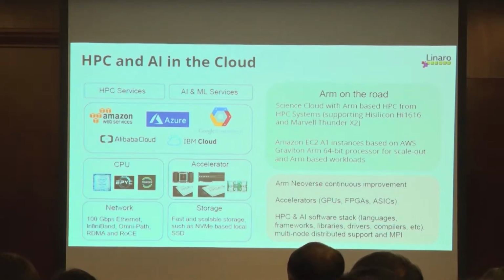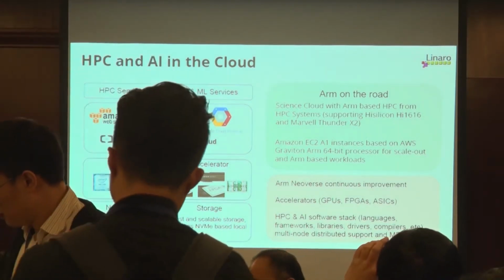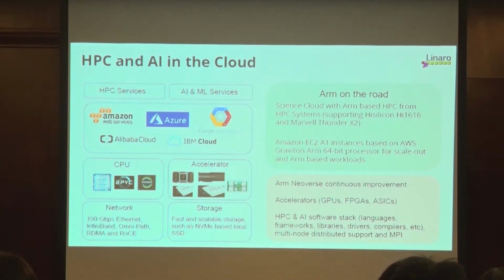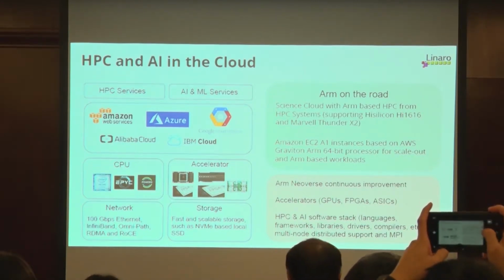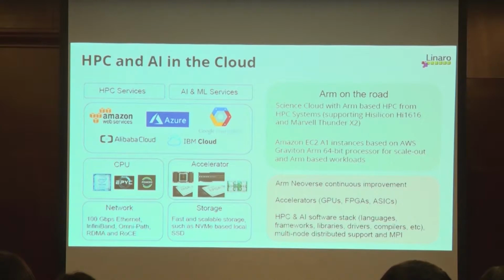Currently, the major CPU architectures used in the cloud side are x86 from Intel and AMD, and Power 9 from IBM. And for ARM architecture, we also started a trip, right, for the Science Cloud provided by the HPC systems in Japan, right? And Amazon also just announced the EC2 A1 instance based on AWS Graviton ARM processor.